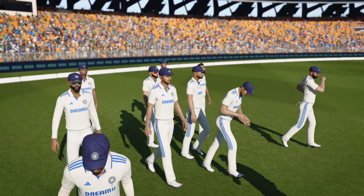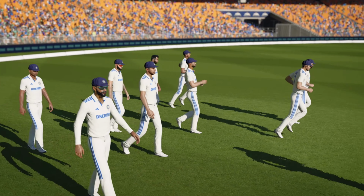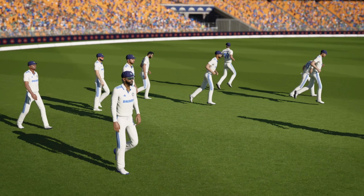Ladies and gentlemen, welcome to the first day of this test match. Please make the teams feel welcome as they walk out onto the field.